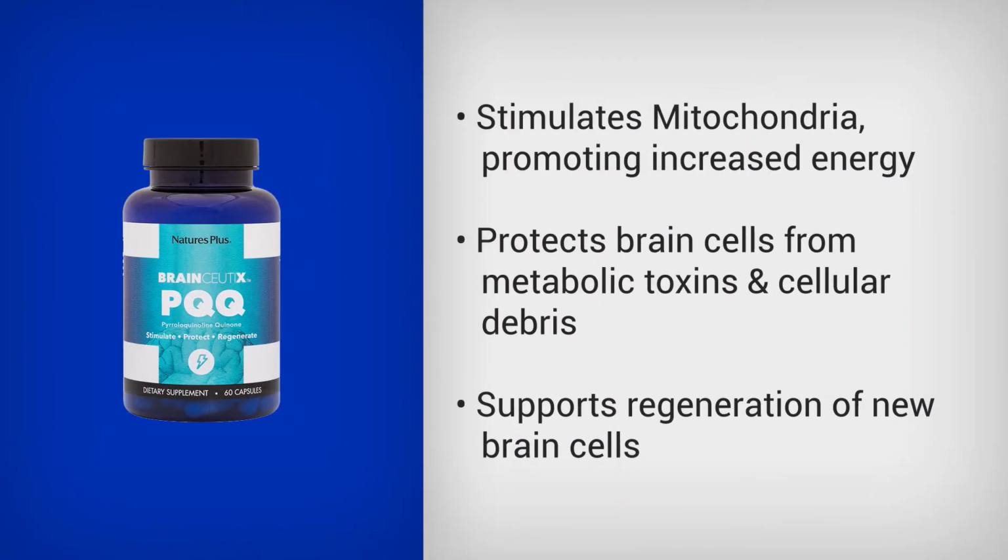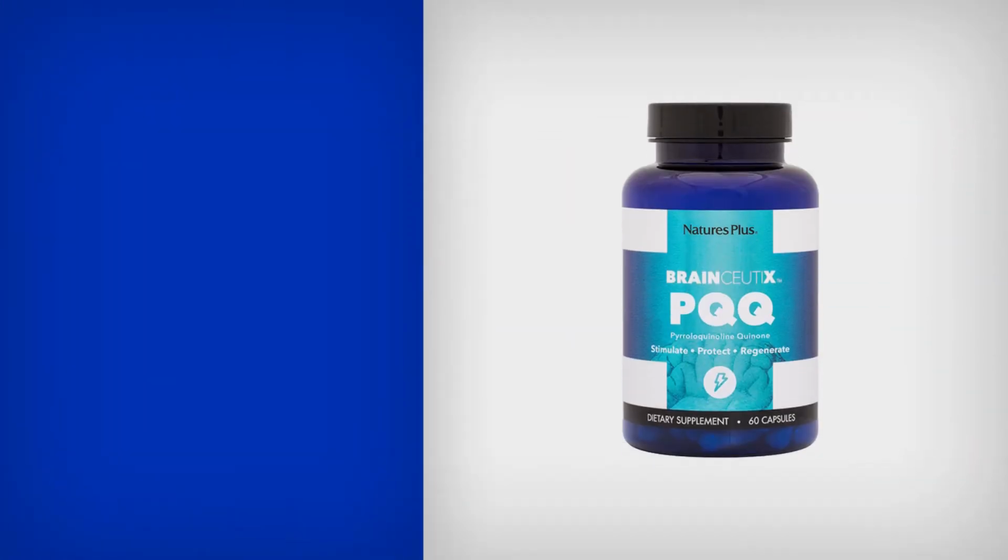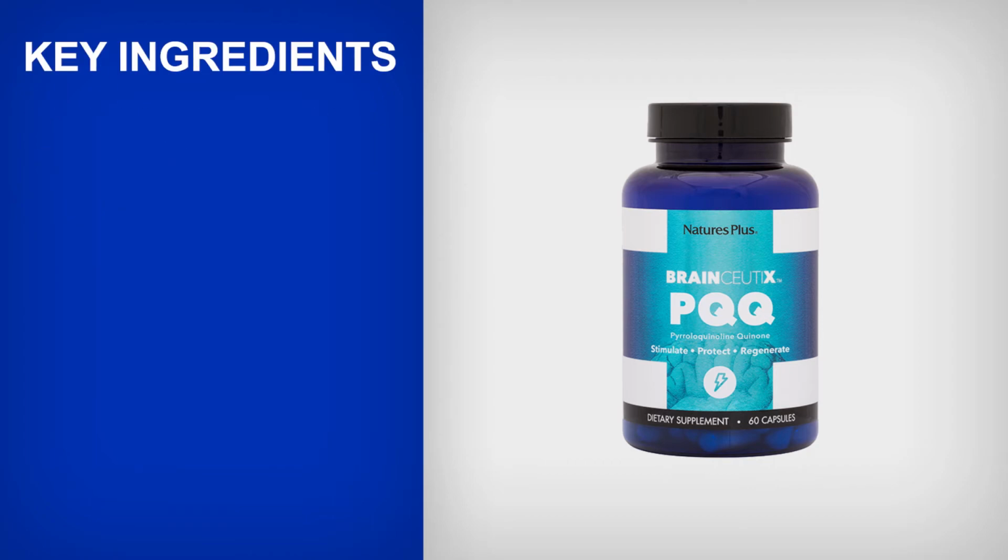The last but not least is the PQQ. Why PQQ? PQQ actually works in your mitochondria of your cells. So why do I want to support my mitochondria? One is, as your cells divide, you want to divide healthy cells, which is really key. So there's where the PQQ comes into play. PQQ actually is a super antioxidant. It actually comes from a pine tree.